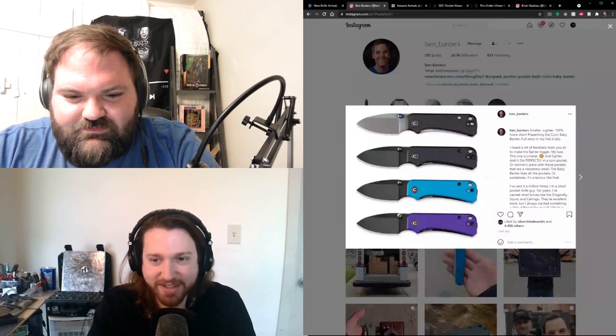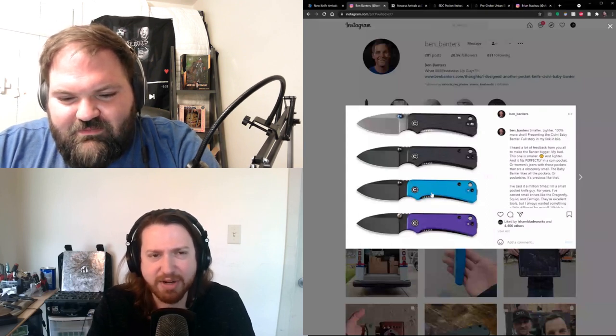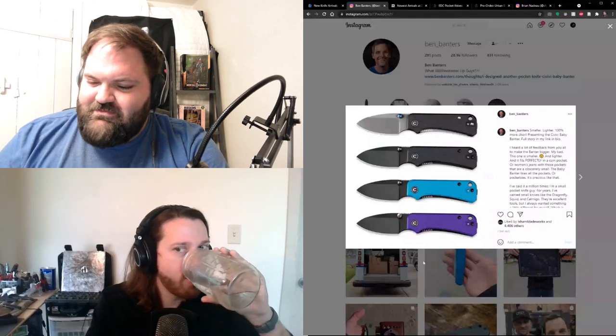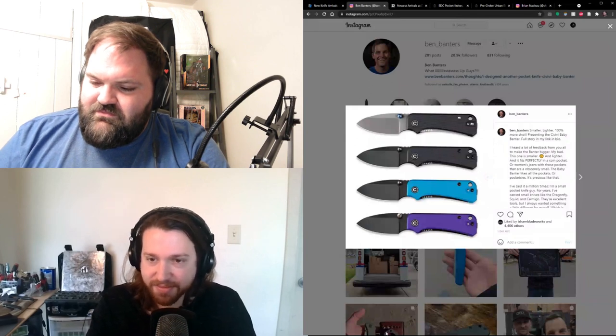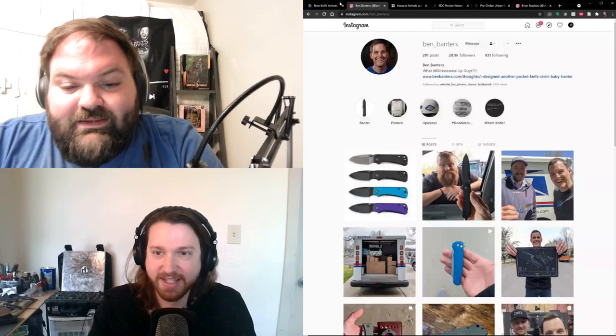That purple one's cool. Also, that blue G10, I've never seen. They're renderings, so we'll see. I was going to say, that must be a rendering. I don't think they make G10 in that color. Nice. Good for him. That's cool. Definitely.